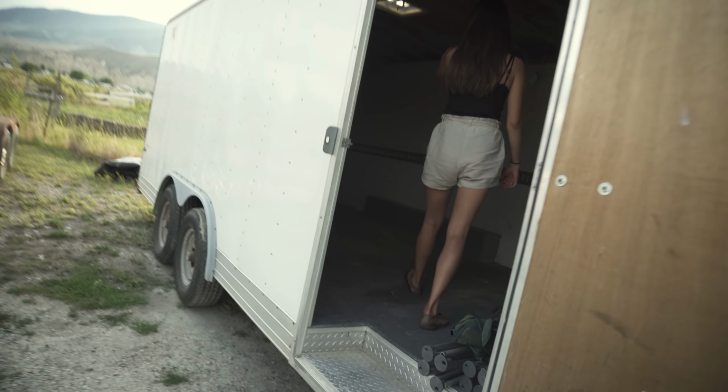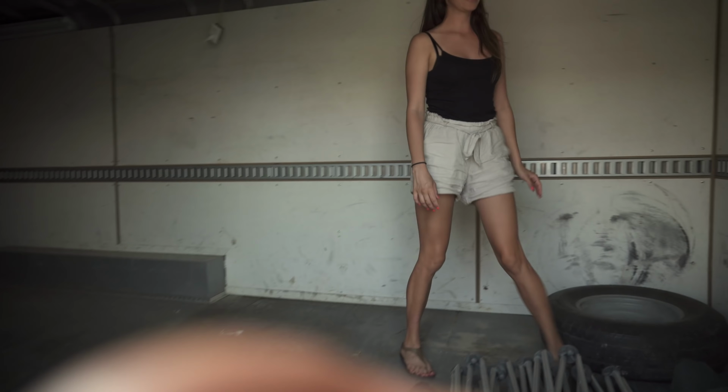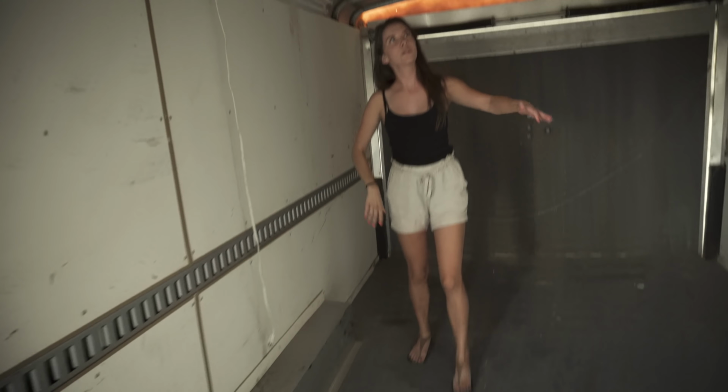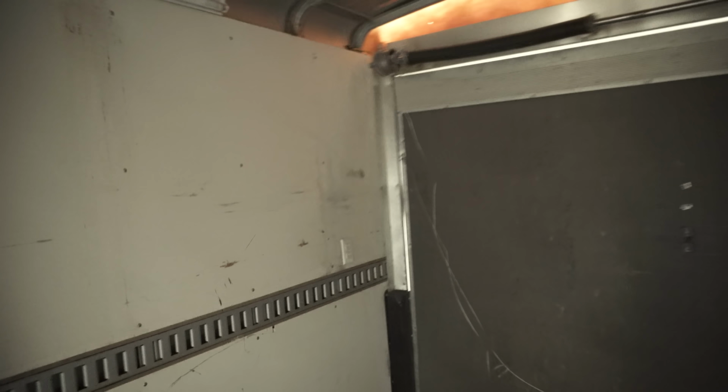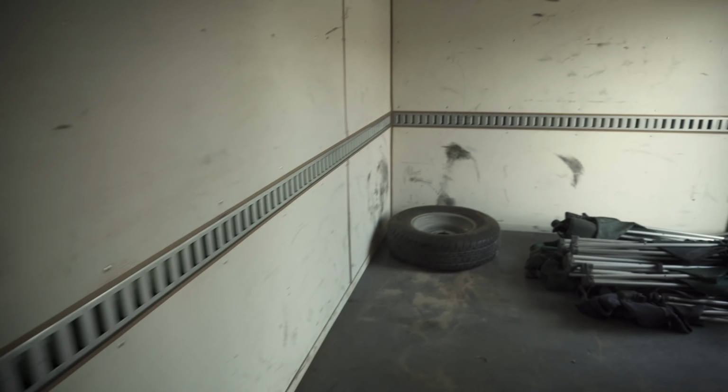Looks like it's in really pretty good shape. Not bad, huh? This is gonna be our bed. This is gonna be the couch. This is gonna be the storage. We have light. We have windows. We have electricity. This is pretty big. It's okay.